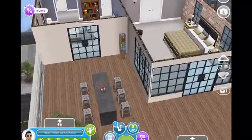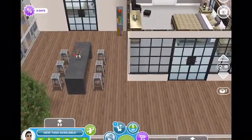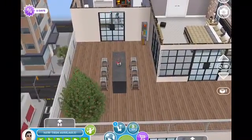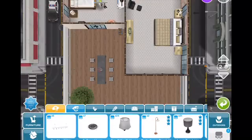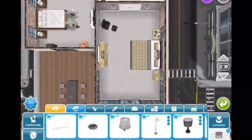And then we have the deck out here. Both bedrooms have an entrance to the deck where I've put that Tokyo light there. I keep forgetting about that. That actually can look really nice outdoors, which you'll see in just a second.